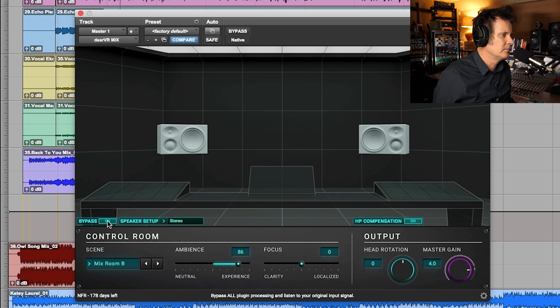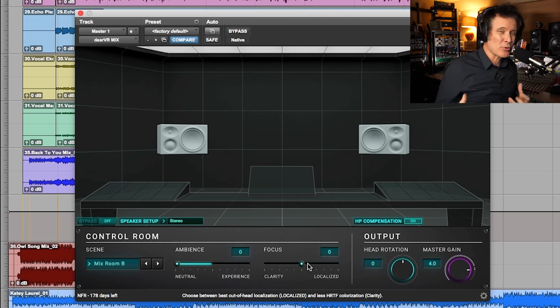Oh, interesting. Okay. Take the focus. Quite subtle, but it's definitely exaggerating probably the frequency inherent in the room. So it looks like the focus control is built for the binaural experience, which we're not doing at the moment.